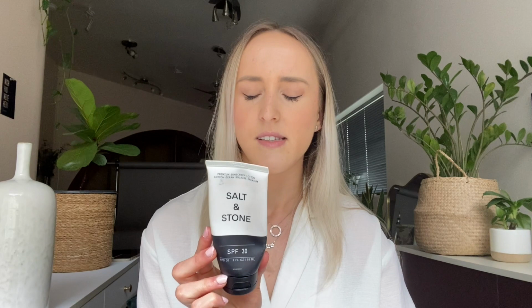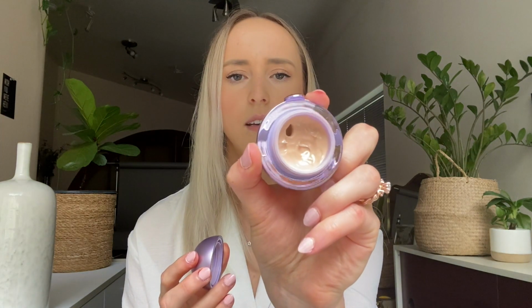But this is a really great product and it's super natural and it smells amazing. For my eye cream, I splurged back in the fall when Sephora had a sale and I got this Tatcha Pearl eye cream. For me, it was a dual purpose product because it's like a concealer, as you can see.